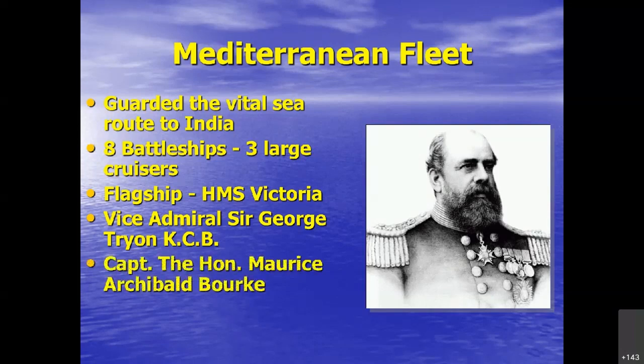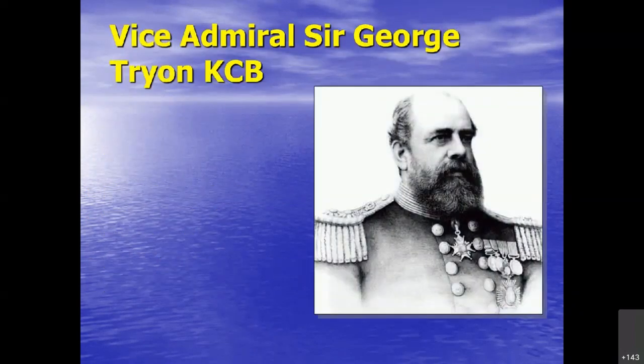And the captain was the Honourable Maurice Archibald Bourke. Now, I'm not quite sure about the pronunciation of that. It might be Burke, in which case it's probably unfortunate considering what followed. So let's look at the main participants in this, because it's quite important as to why this thing happened.